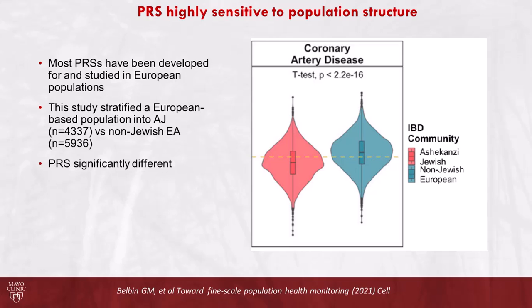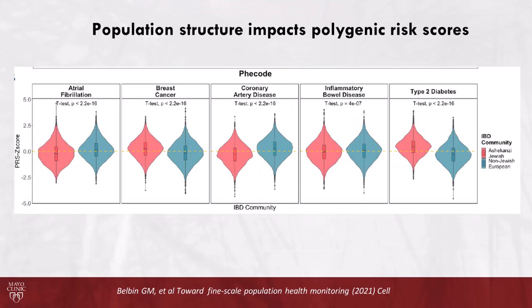And not only across ethnicities, but even within ethnicities, you'll see differences. So, for example, this is looking at a European population stratified into Ashkenazi Jewish versus non-Jewish European, and you can see the polygenic risk score for CAD is significantly different. And this actually goes across many different disease states: atrial fibrillation, breast cancer, IBD, and type 2 diabetes. So it holds true for all of these disease states.